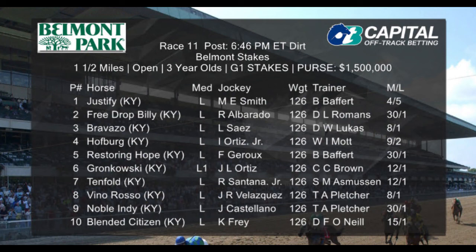So when everybody gets tired at a mile and a half, his stride is just so much longer. It's just like Zenyatta. It's just like all the great ones who had that really big stride and was able to kind of run just physically wise, was able to cover more ground than everybody else. So I think Justify is going to be able to do it.